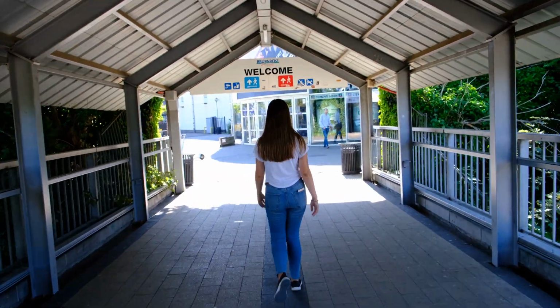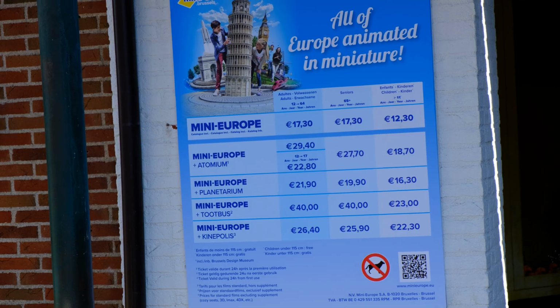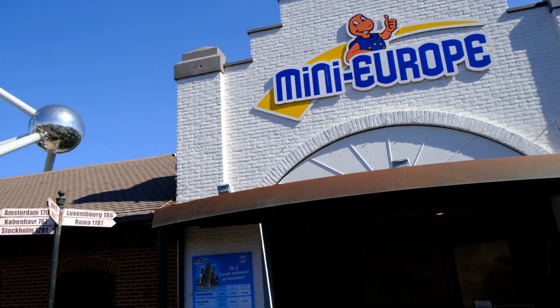There's also a little park at the bottom called Mini Europe, which has 1 to 25 scale replicas of a bunch of different famous buildings around Europe. But it's also a ticketed entrance thing, and it didn't seem that interesting. We walked all the way here just to check the prices, and it's way more expensive than even going to the Atomium. But it's kind of cool. You can see it from here. If you're gonna visit here, it would be much better to just buy the combo pass to Mini Europe and the Atomium, because it's so much cheaper. It's not even that much more expensive than just buying a ticket to go into Mini Europe. So there's my advice for you.